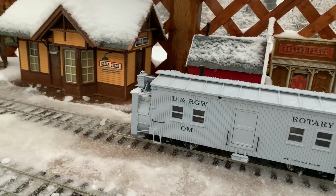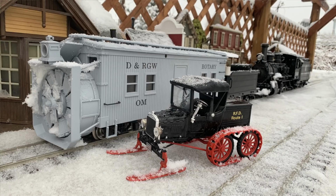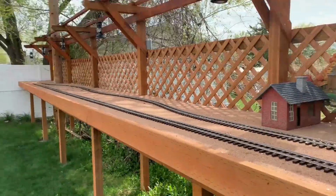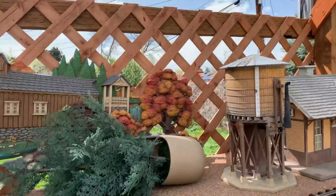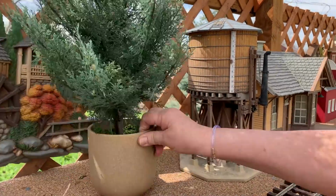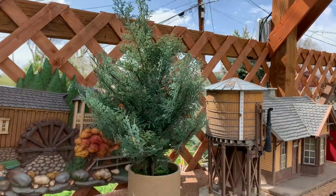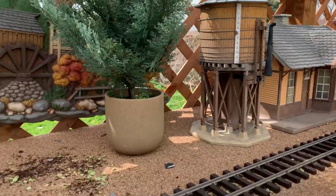Unlike the previous railroad, there's not a darn thing wrong with it. No, it's pretty good. I see one little tiny piece of damage. The tree tipped over. Oh, we will rebuild. Can you fix? Good job. Yeah, perfect. And that's it. That's all the repair work done for the whole winter.